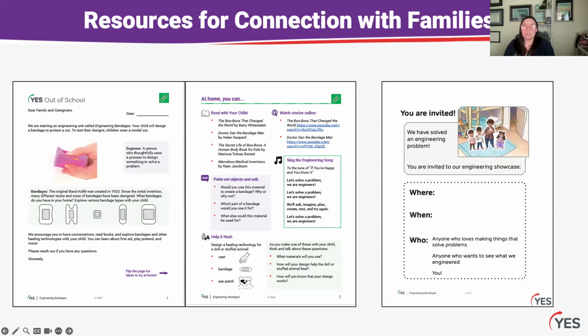Students, families, and communities are critical support networks in building students' positive identity development and confidence. We provide ways to help connect families with the curriculum through family letters, which you'll see on the left-hand side of the screen, and tips such as taking photos or videos at key points to share with families. That's in the educator guide, which we will look at a little bit later.